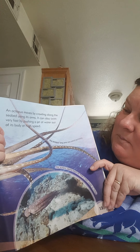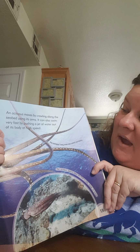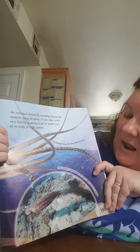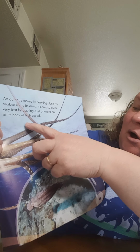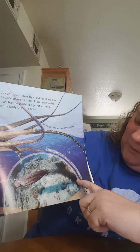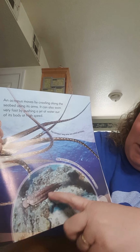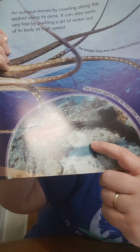An octopus moves by crawling along the seabed using its arms. It can also swim very fast by pushing a jet of water out of its body at high speed. See the long arms? And they call them arms or tentacles. The octopus squirts black ink from the tube inside of its body. So this octopus is trying to get away. Can you see the ink?